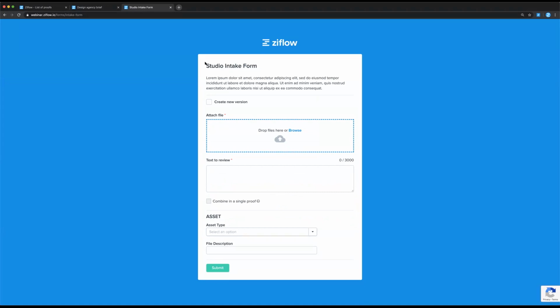A couple of nuances that we can talk about with the studio intake form is how do you determine who it gets sent to, where it gets sent to, things like that. But what you'll be able to do is build all of those directly into the pathing, which we'll talk about in a second here. A couple of key things is we have this form. This form can capture whatever information you want.